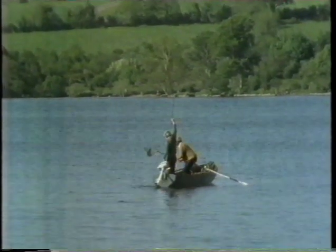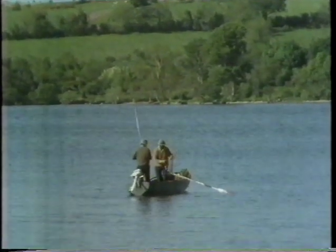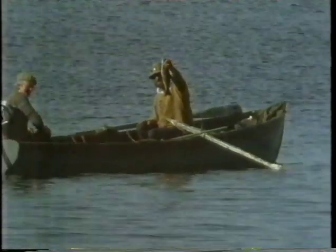Very good, Nick. Never wrong. He is a good trout. He's £2. Well done. I knew very well it was a fish. You couldn't be that long on a small fish. Now throw him out in the water to make a splash.